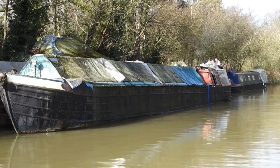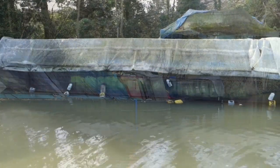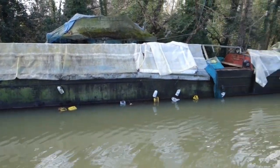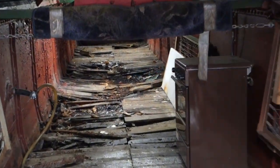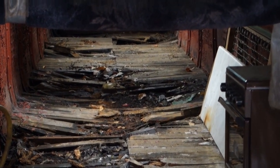After a journey that has taken 5 months, a pair of historic working boats, gifted to the Shrewsbury and Newport Canal Trust, have finally arrived at Norbury Wharf, ready to be restored to their former glory.